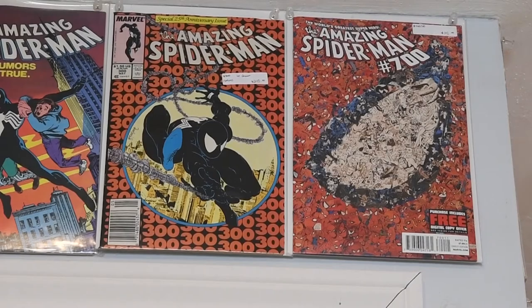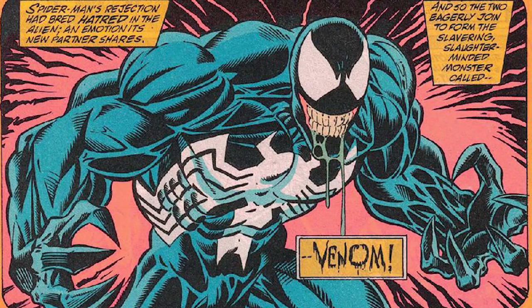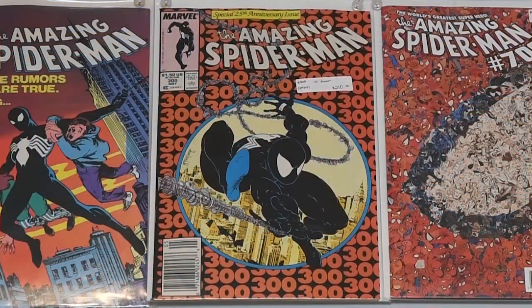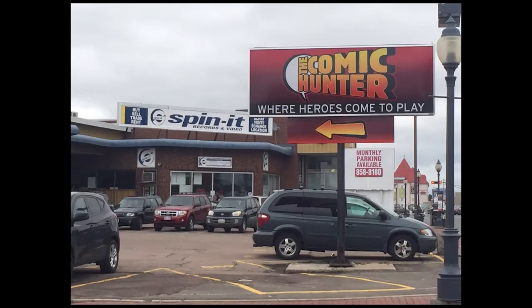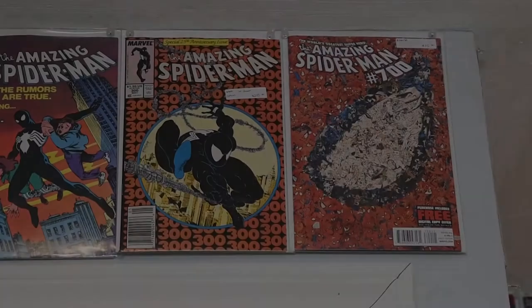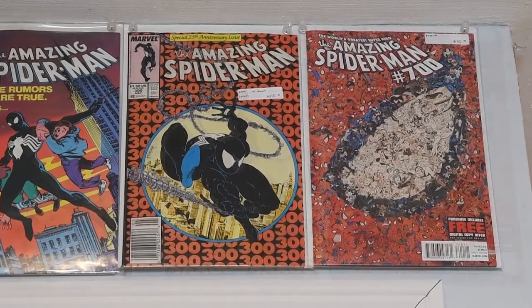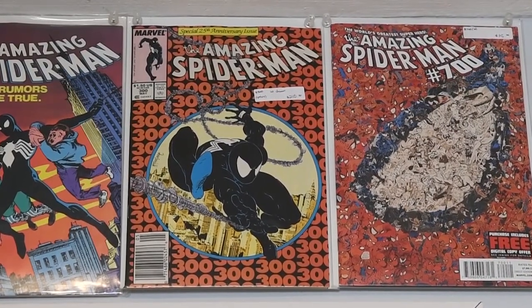All right, you're looking at Amazing Spider-Man number 300 and number 700. Now, Amazing Spider-Man number 300 is the first appearance of Venom. And there's also a funny story to how I acquired this comic. I went down to my local comic book store, Comic Book Hunter, here down on Main Street in Moncton. I have a file. I always get my same comics there, whatever's as subscriptions I have. I walked in, yeah, how's it going? Oh, not bad. So I went in and picked up the comics on the shelf that aren't in my file. And by the time I get to the cash, they have everything on the counter for me, waiting.